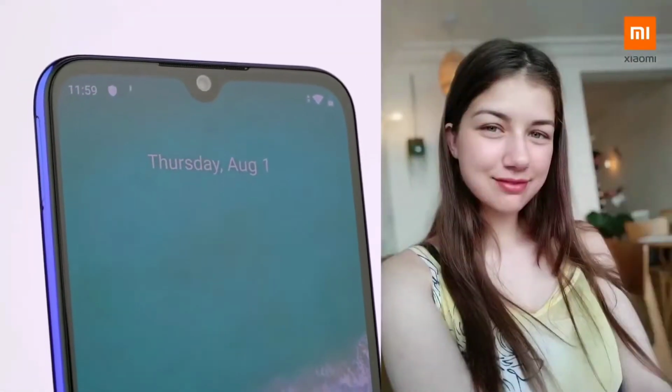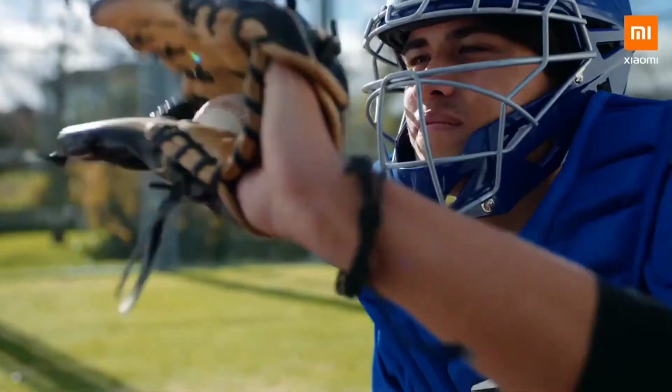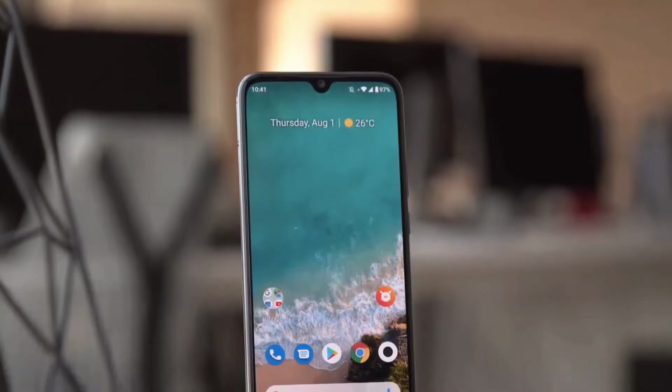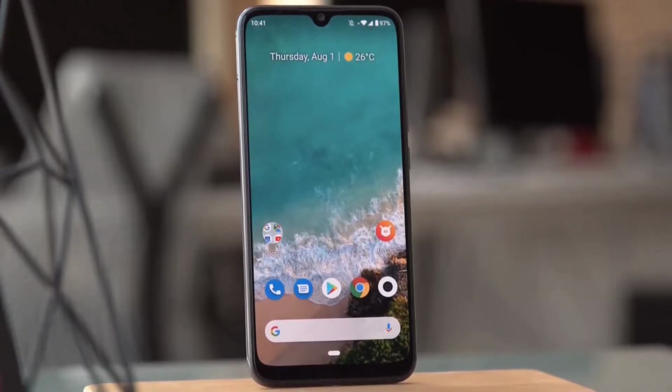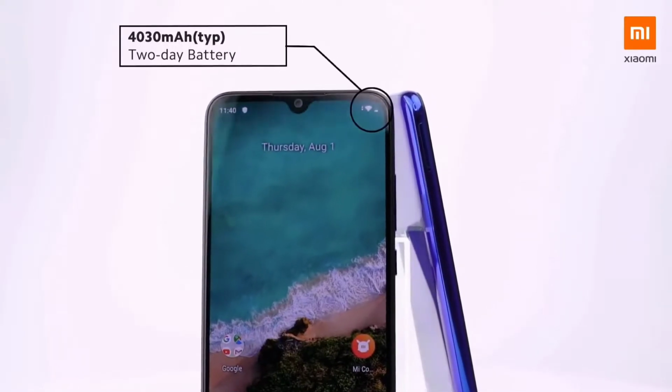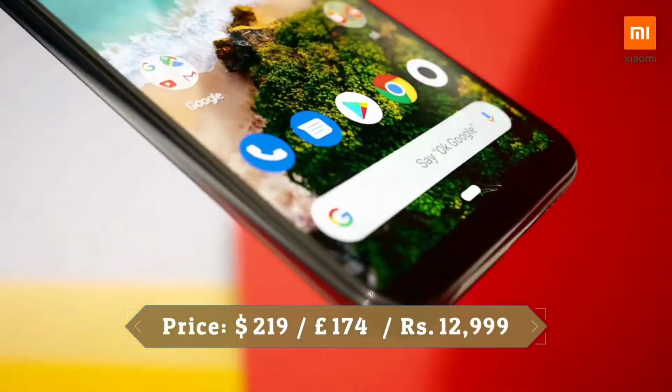This device is based on Android 9.0 and packs 128GB of inbuilt storage that can be expanded via microSD card up to 256GB. It is powered by a 4030mAh battery and supports Quick Charge 3.0 fast charging.